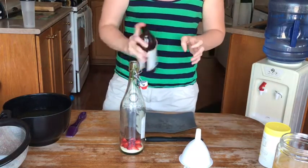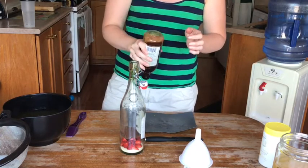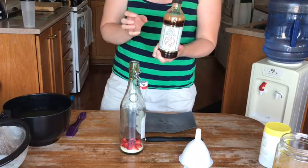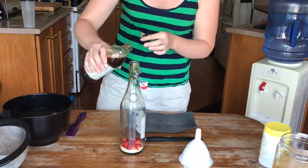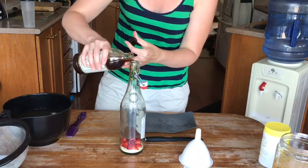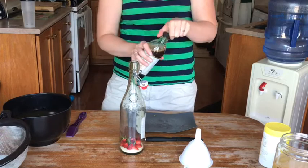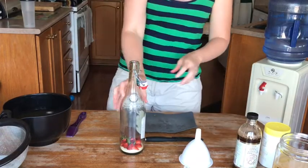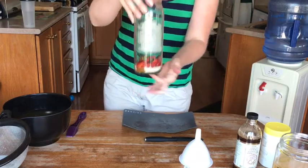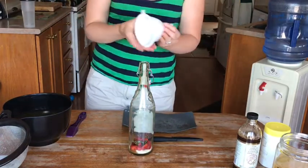And then I'm literally just gonna throw in a teeny tiny splash. I don't have vanilla pods, so I'm using pure extract. And it's like a splash, like a couple of drops, not even an eighth of a teaspoon. Otherwise, the flavor's way too overwhelming. And then once all of your flavor goods are in there, you just pour the liquid back in.